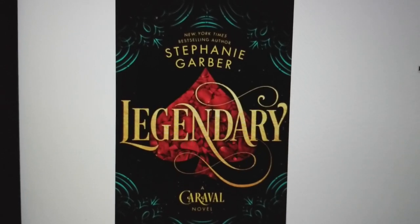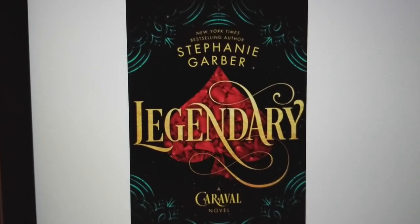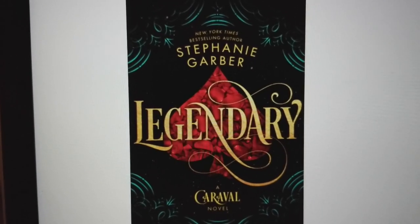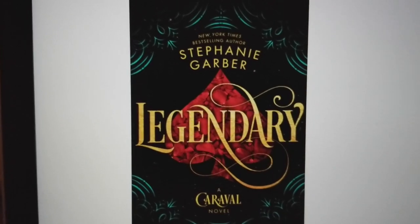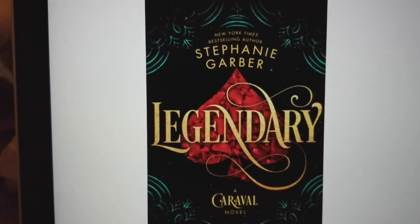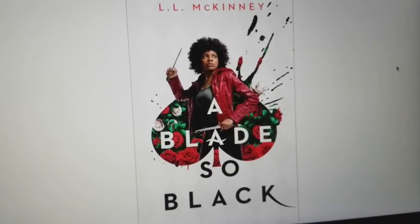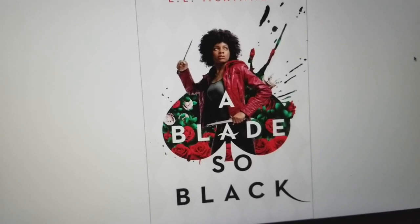Legendary by Stephanie Garber, which is the sequel to Caraval, which was one of my favorite books of last year, and I'm so excited to be reading this. I've wanted to pick it up a few times this past month, and I haven't done it yet, but I'm probably going to read it in the next couple of weeks because I'm just too excited to wait. And A Blade So Black by L.L. McKinney, which is inspired by Alice in Wonderland.